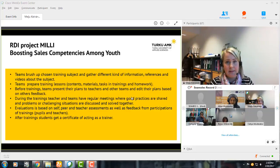And this is how we implemented this learning by teaching method in the MILLI project. Our teams brush up chosen training subjects and gather different kinds of information, references and videos about the subject. Then they prepare training lessons, contents, materials, tasks in trainings and homework. Before they start these trainings, teams present their plans to teachers and other teams and edit their plans based on others' feedback.